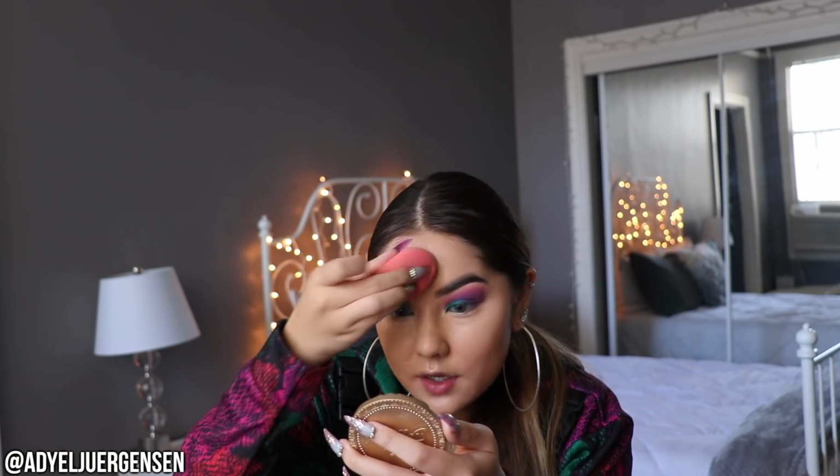So it's a little difficult to work around the edges, but that's why I have this brush right here from Smashbox. It helps me get right in there. And this is also gonna clean up this inner part. And there you go. And obviously I have to work on blending the outer corners once my under eyes are set.